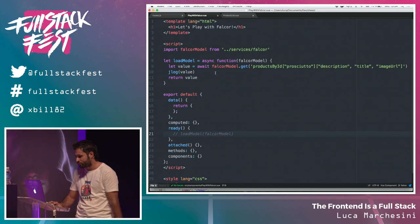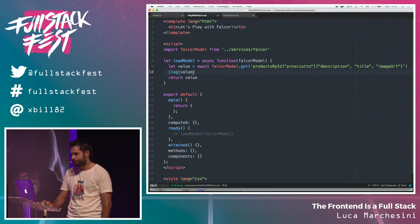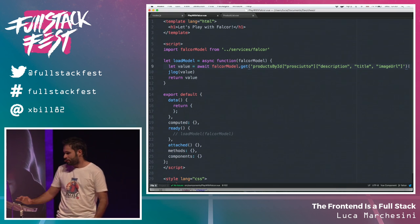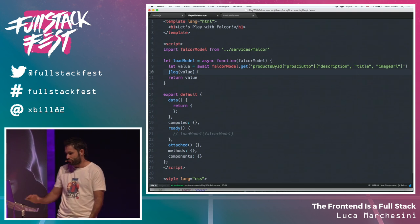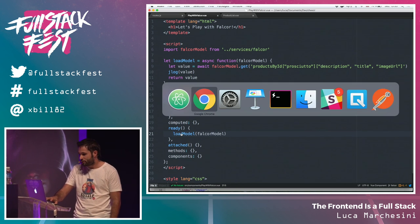So take a look at this function I'm writing here. Load model. So ask the Falcor model three fields, but we use async await, so we don't have to put the then here. It's just like synchronous code. And then right after the Falcor model.get, we log the value, like if it was synchronous. And the great thing is that it works.